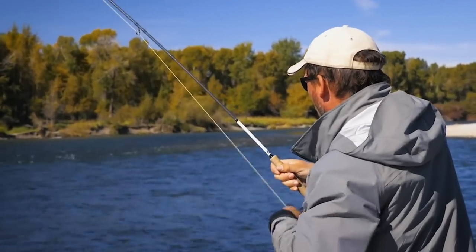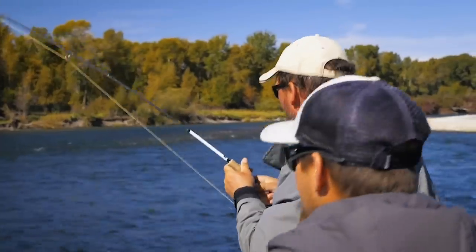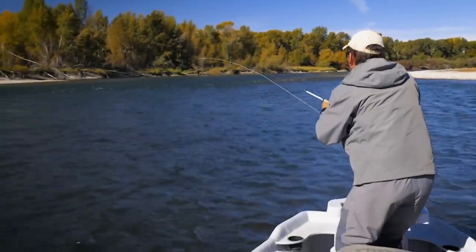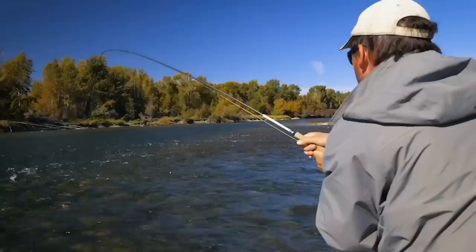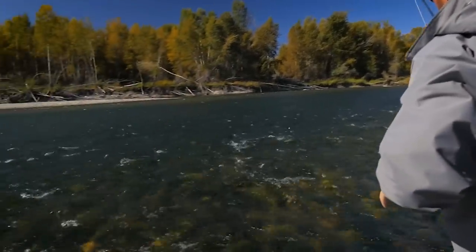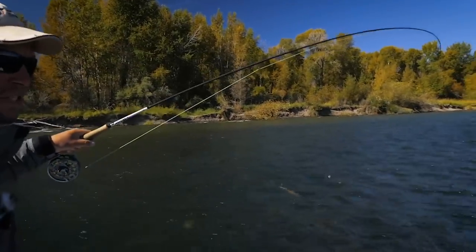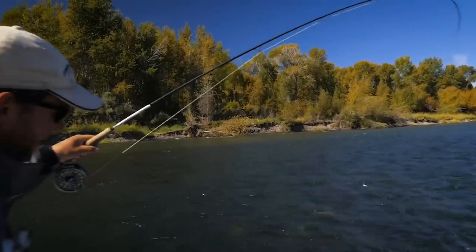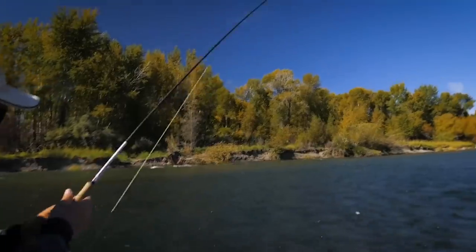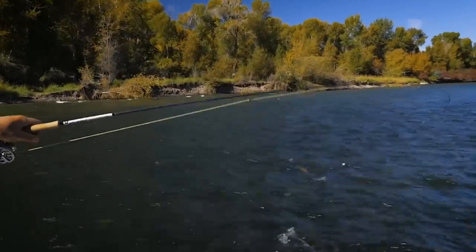And take your time. The water's cold enough that you don't need to worry about exhausting these. Oh my gosh, Logan, it's huge. Yeah, I'm gonna pick up anchor. He ate the green bullet. Oh, I'm out of breath. There is zero saliva in my mouth. This is the thrill of a lifetime on the South Fork.